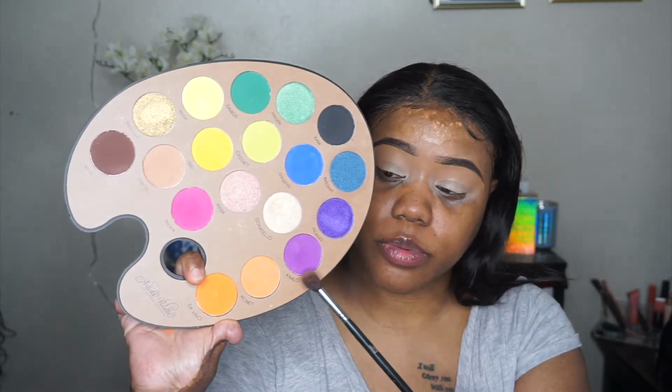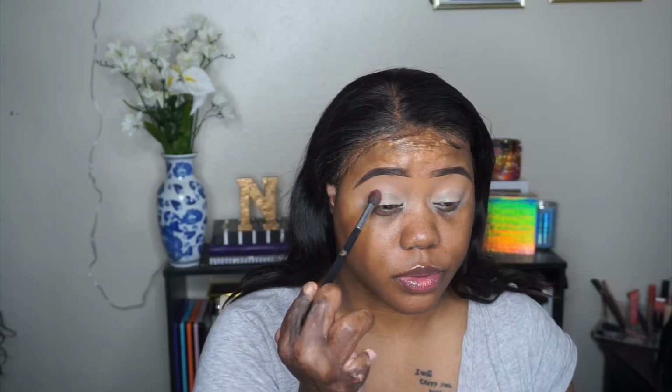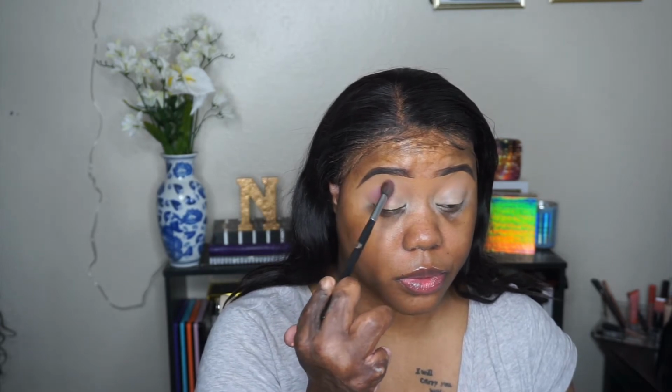I know I said I wanted to stay away from the purples, but I want to use the purple just as a transition color. So I'm going to go in with this purple, which is called Calo. So this is a nice purple. It's not too deep.